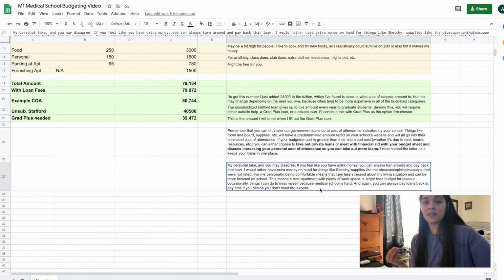So for me personally, I try to live relatively frugally without spending too much money on unnecessary things, but I do afford myself small luxuries. If I have any leftover money at the end, I use that to just immediately pay back the excess loan that I have. That's how I have approached it, and I feel like it's worked out pretty well.